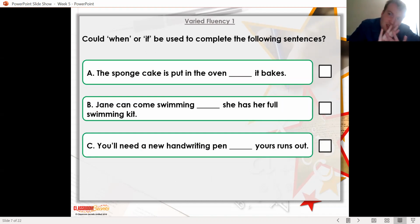So those are different adjectives that we looked at last time. Now today we're looking at when and if. Okay, so can one of them be used in each of these sentences? The sponge cake is put in the oven. Jane can come swimming. You'll need a new handwriting pen. So when or if for either one, which ones do they fit and which ones don't they really fit?